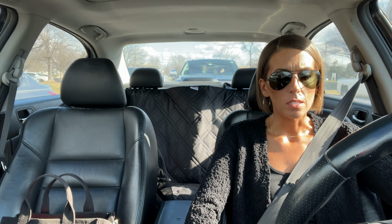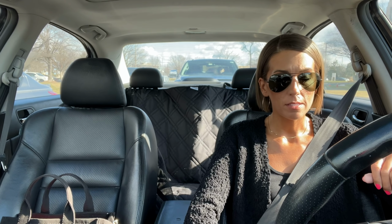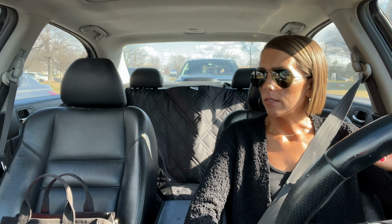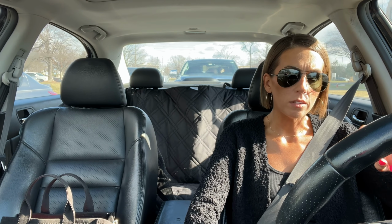They always have good stuff at World Market. Just like little odds and ends, kitchen gadgets. They have everything, so we'll check it out, see what they have.